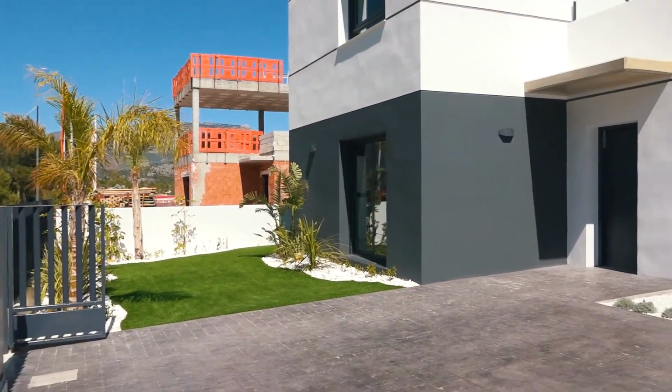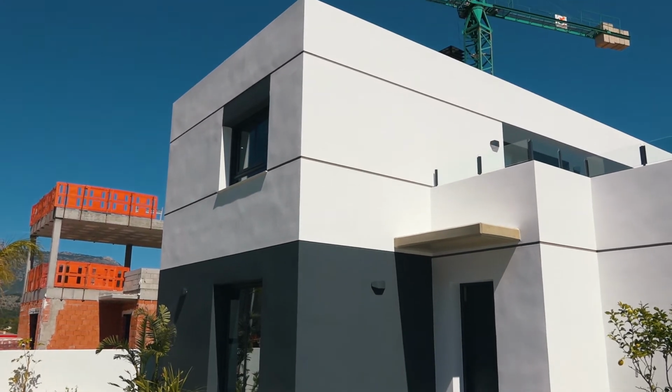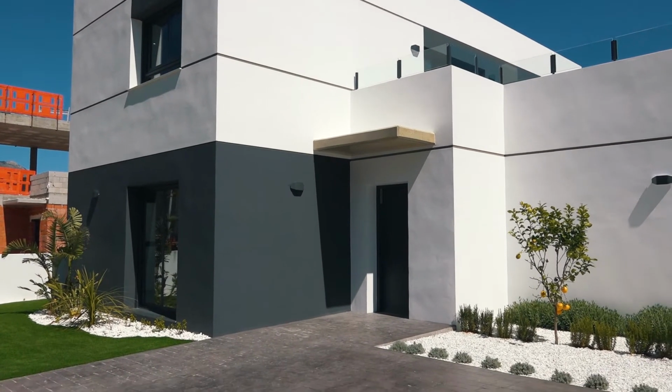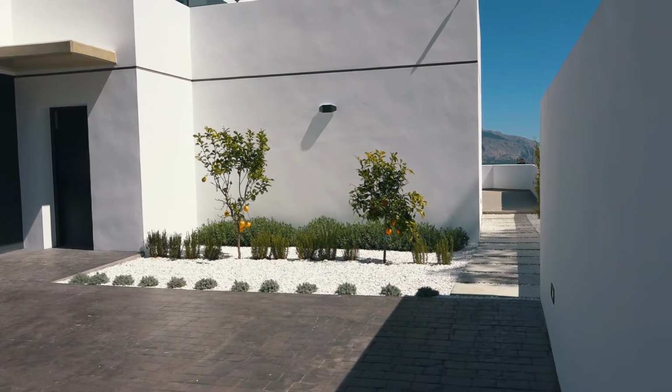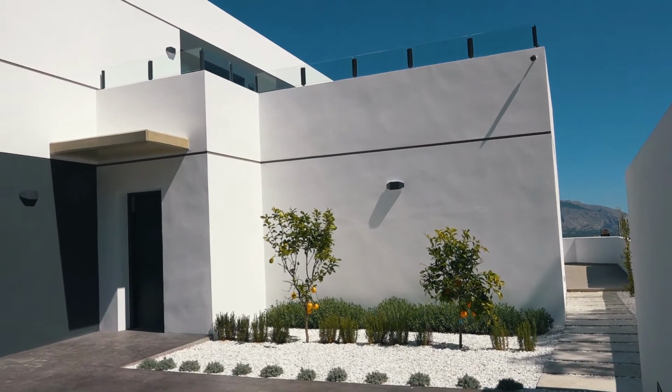So at the entrance to this wonderful villa, beautiful modern style villa with the entrance doorway there. The little paveway down to the back garden, the swimming pool. We'll show you that in just a moment.